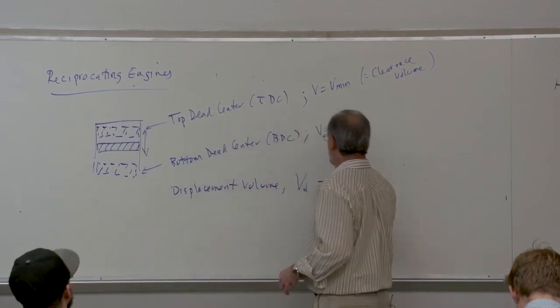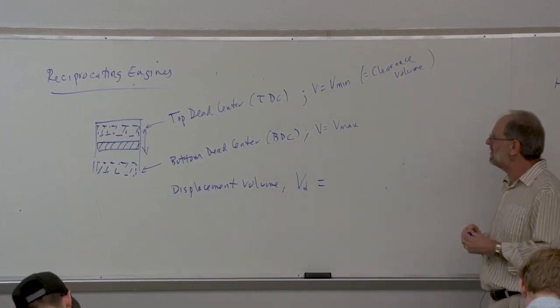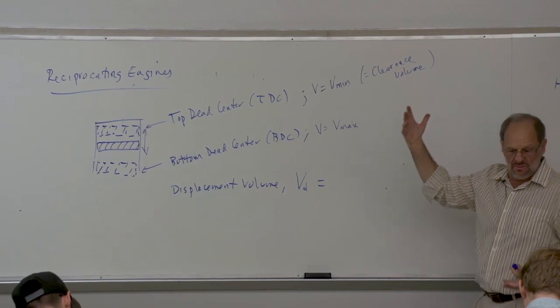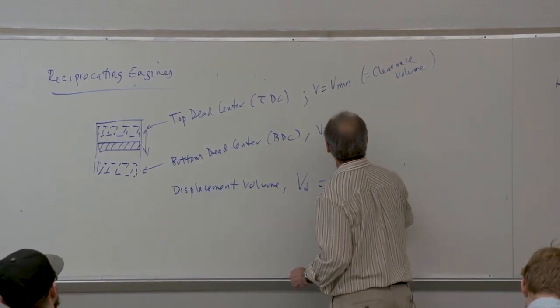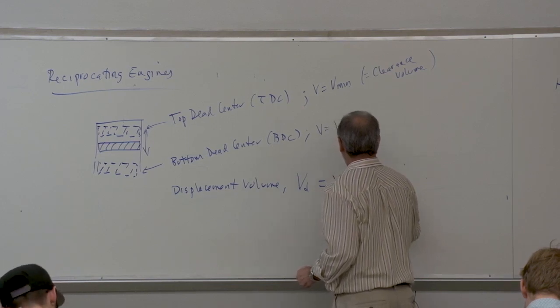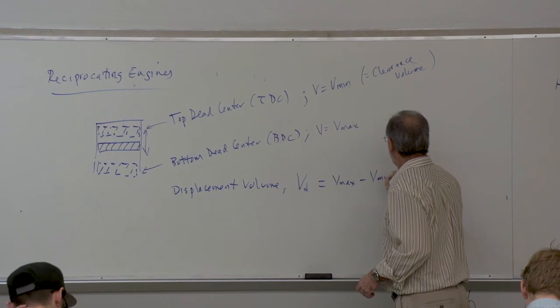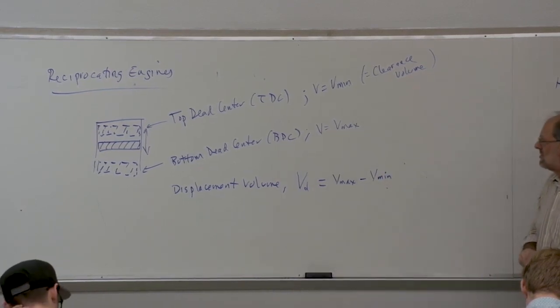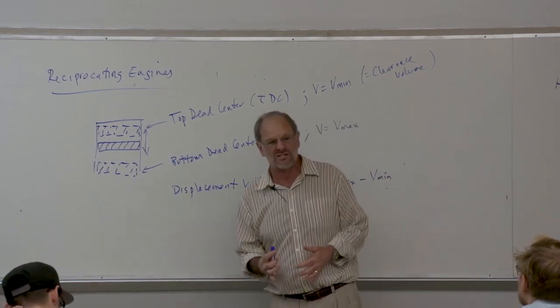Sometimes we just use VD, D for displacement. This is simply the difference in volume between the maximum position and the minimum position. Okay? So this is just really V max, which is the volume at bottom center, minus V min, the volume at top center. And I should note too that this is the volume that you see printed on the side of all the engines you would buy.